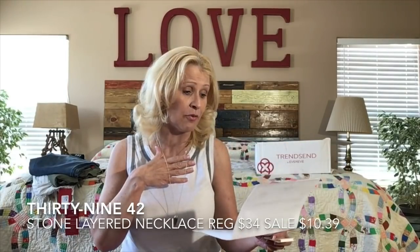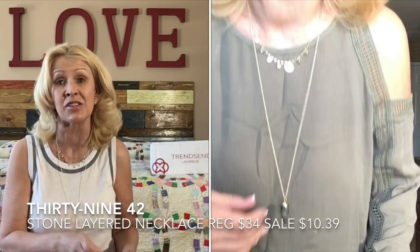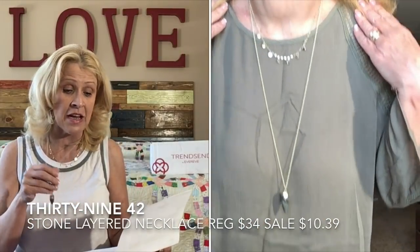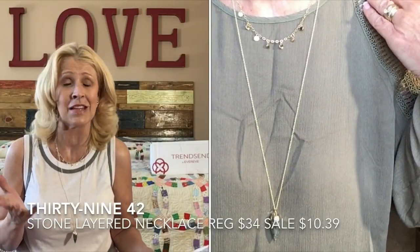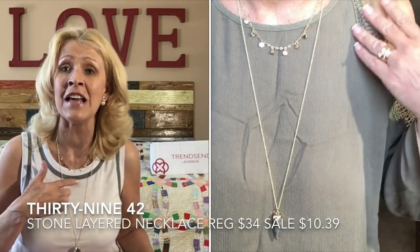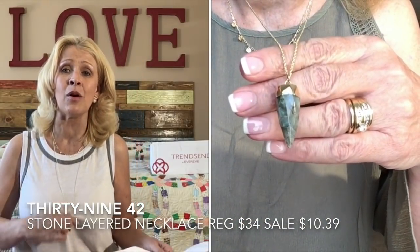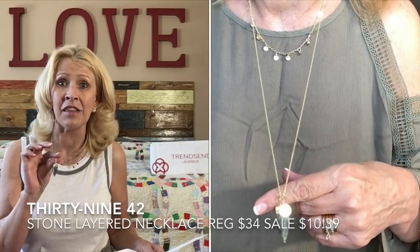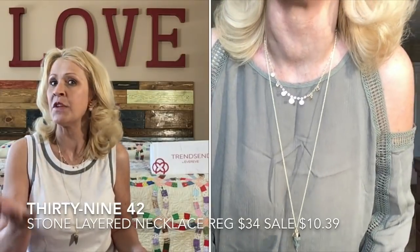So this is the $39.42 stone layered necklace, and the original price on this necklace is $34, and it is marked down to $10.39. I am keeping this necklace. I like it. I especially like this dainty little piece here. I don't know about this stone, but it's unlike anything that I have, and I like layering necklaces, and that price tag is perfect. Do you know that if you request a Trendsend, you can also request sales items?